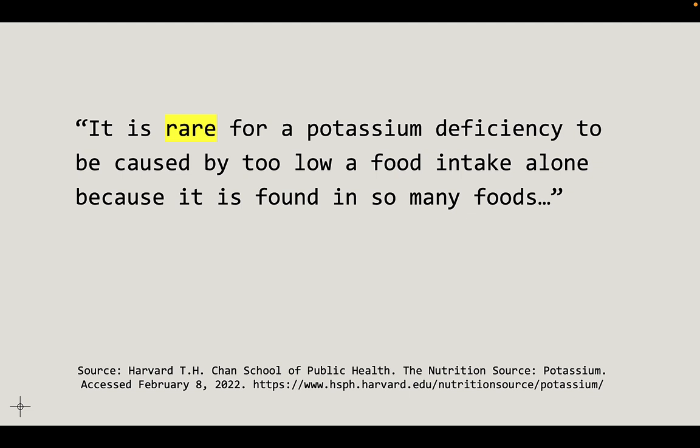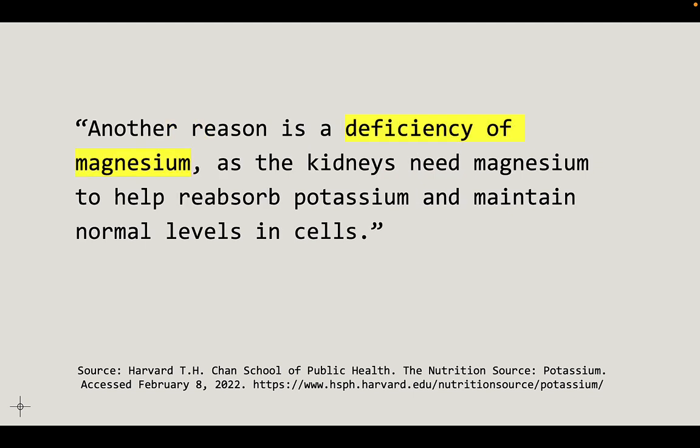There's a quote here from the Harvard Public Health website. "It is rare for potassium deficiency to be caused by too low a food intake alone because it is found in so many foods. Another reason is a deficiency of magnesium, as the kidneys need magnesium to help reabsorb potassium and maintain normal levels in cells." So it's not just necessarily an issue with potassium, it's also magnesium.